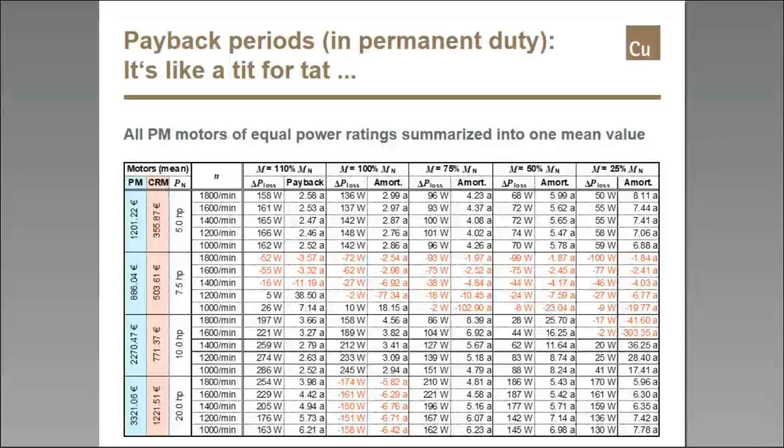And this is where the figures are red. The red figures are tests which showed that in these cases the copper rotor had a better efficiency than the permanent magnet. So it really remains to be considered from case to case whether a permanent magnet motor really has better efficiency. It depends very much on the inverter that is used.